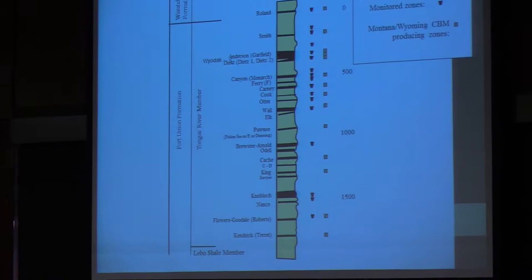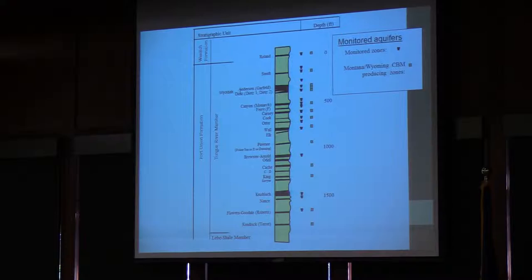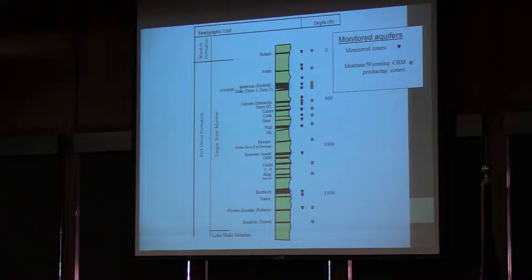Another look at the geology, just to give you an idea of the number of coal seams that we're talking about in Montana. We have a number of mapped and named coals. This is the Fort Union Formation, the Tongue River member of the Fort Union Formation, a tertiary formation. Almost all of these coals are developed either in Montana or Wyoming for coalbed methane, meaning they're being produced for methane. These trapezoids represent where we monitor the groundwater. So we have monitoring wells in those same zones. We're monitoring quantity and quality issues.